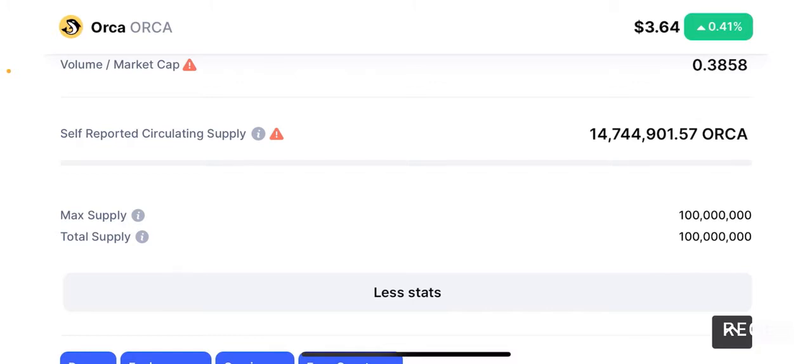And if we see the self-reported circulating supply, it seems to be 14.7 million tokens. So again, this is about 14.7% of the max supply. But this has to be taken with a grain of salt because there is a caution sign next to it. So maybe at any given point of time, that could be less than 10 million tokens. And we need more information because it seems like this token is a very bottom-of-the-barrel kind of token when it comes to rankings.